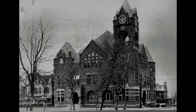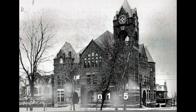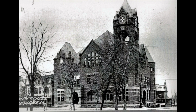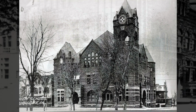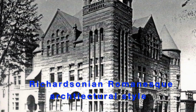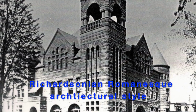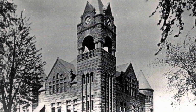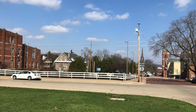One of Dubuque's most significant architectural losses was the demolition of Dubuque Central High School, which was located at the northeast corner of 15th and Locust. It was constructed in 1895. Its architect was G.S. Mansfield from Freeport, Illinois. Its architectural style was Richardsonian Romanesque, which is defined by its wide arches and use of stone in its construction. In this case, it was Wisconsin redstone. The building was demolished in 1986.